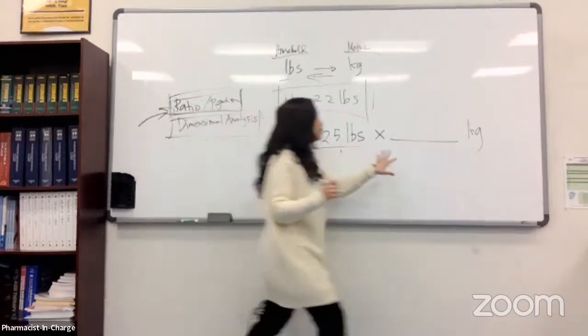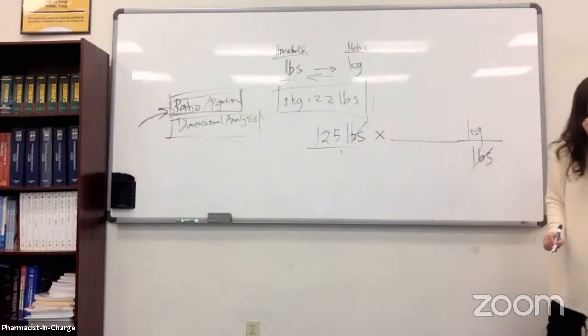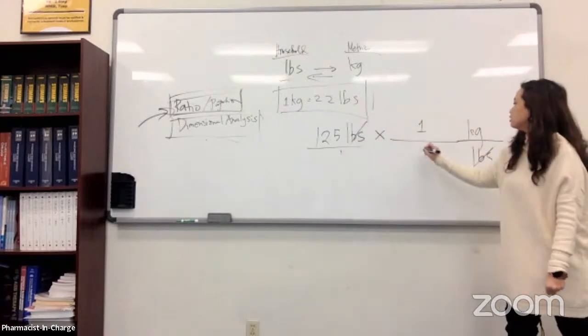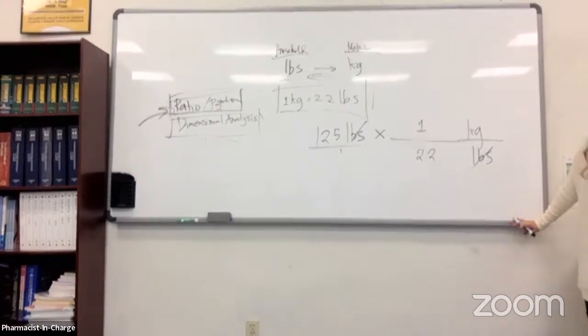Yeah, so you want to put your pounds at the bottom so you can cancel this pound symbol, okay? And then put your conversion factor. A kilogram is 2.2 pounds. This extra step just told you to divide, right? It validated. Now you're not guessing.